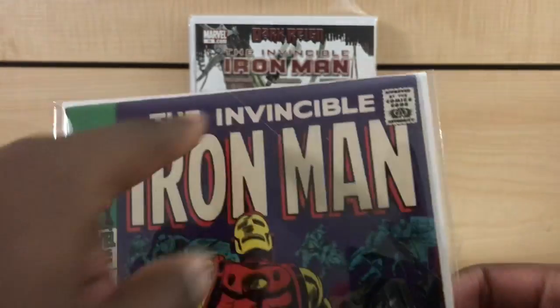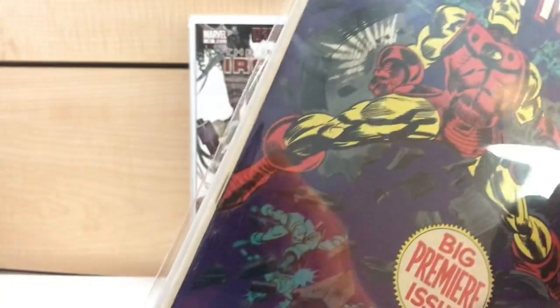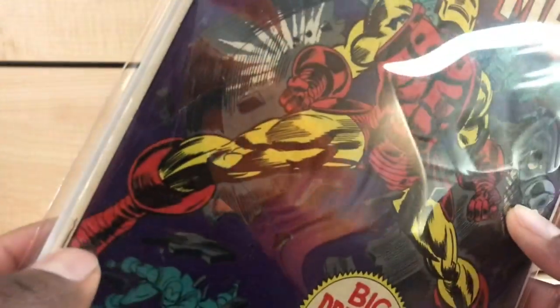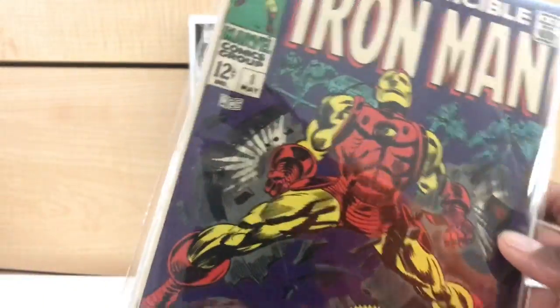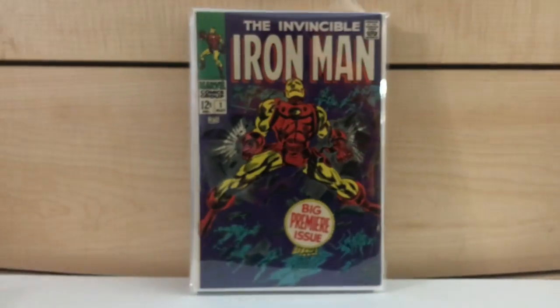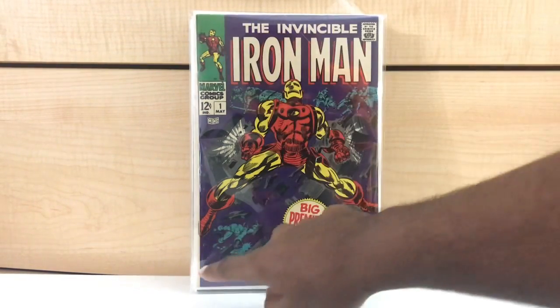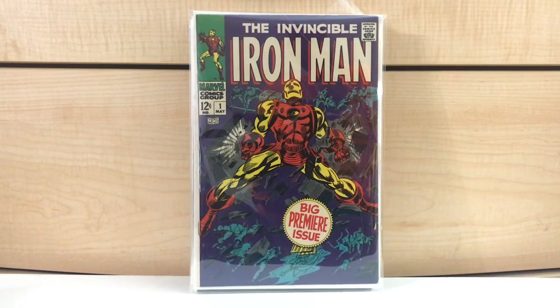I really want to show you the details. You can see there's a color break right there, and also a very, very slight spine roll. There's the staples here, and you can see the little white border. I definitely want to press this, but I also want to see if it's worth pinching that little roll back, to get this more centered. Do you think it's worth it? Any of you guys that know pressing, what do you think? Would it be worth trying, or just press it as is? Anyway, we got ourselves a copy of Invincible Iron Man number 1 in VG fine condition.